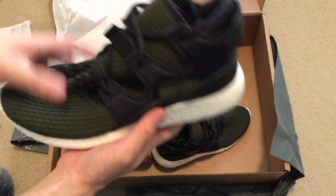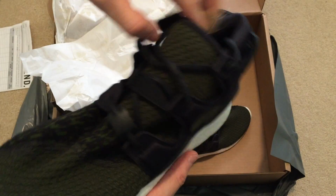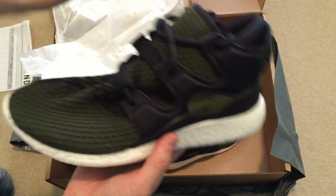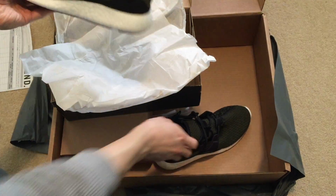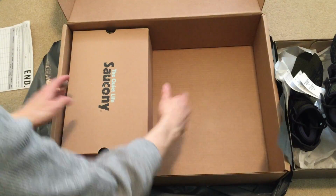Wrapped. Here's the other pair. Try these on. See how these fit. Yep, it's a pretty dope sneaker. Yeah, that's that. Let's get to the other one.